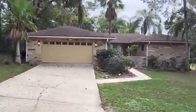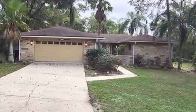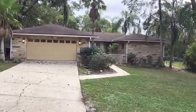West Volusia County. This is a property just finished the fix up on, and it's ready to go on the market very shortly. So come take a look at this. This is a pretty nice house. Just staring at the front of the house, it's a 4-bedroom, 2-bath, about 1,900 square feet, on 1.6 acres.